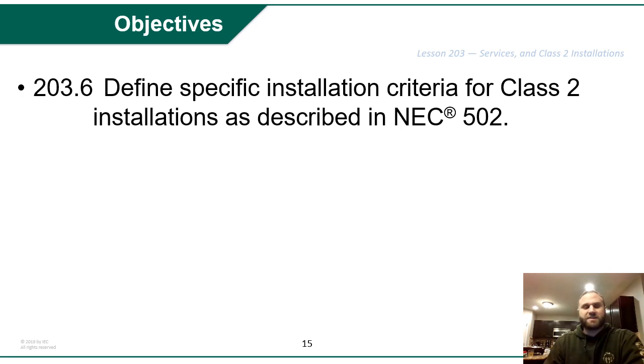And again, more Class 2 installations. Those are going to be found in Article 502. Remember your classified locations. Class 1, Class 2, and Class 3. And what they represent, what defines that location. Article 500 is a great place to start when it comes to classified locations.